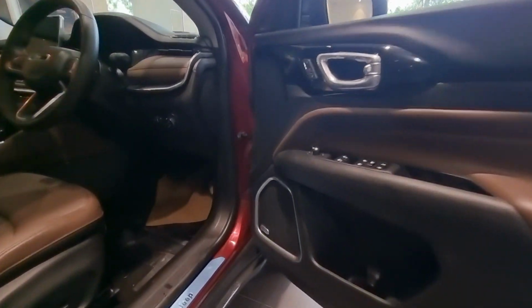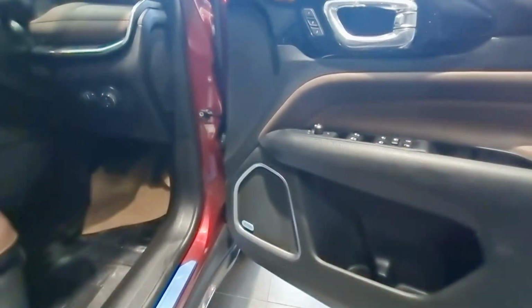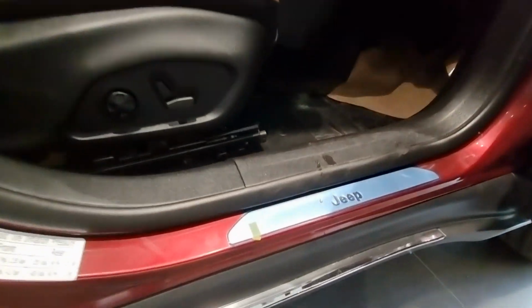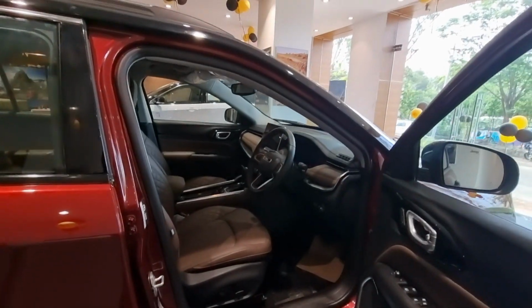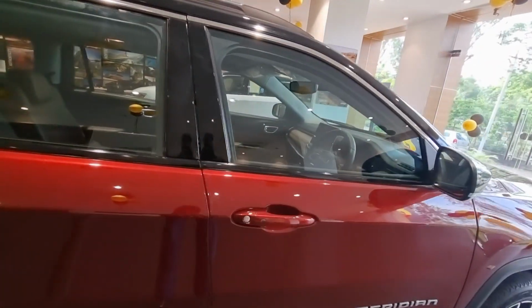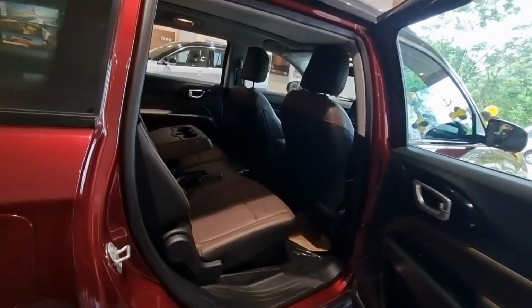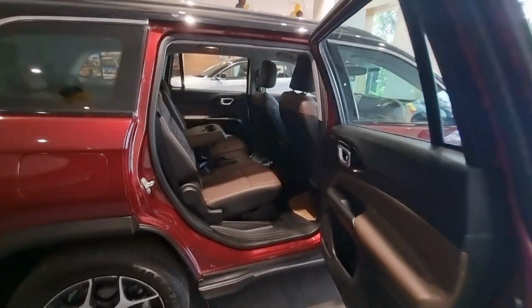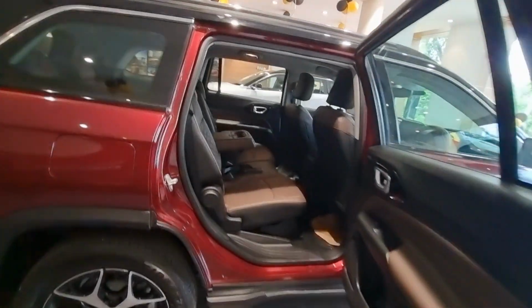And then you have the Alpine music system with the 9 speaker system all across. The sound is really good. You also have the Jeep door sills here, and let's see how well the door closes. Oh, that was a massive thud. And then the doors open up to 80 degrees, allowing you to get in and out of the cabin easily.